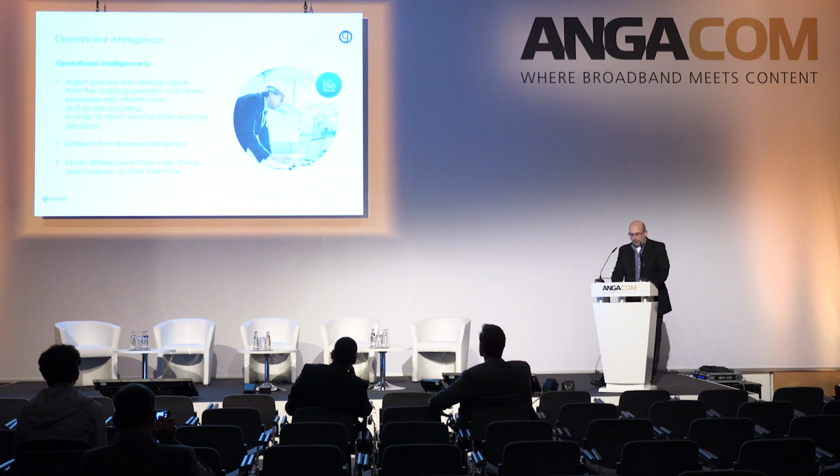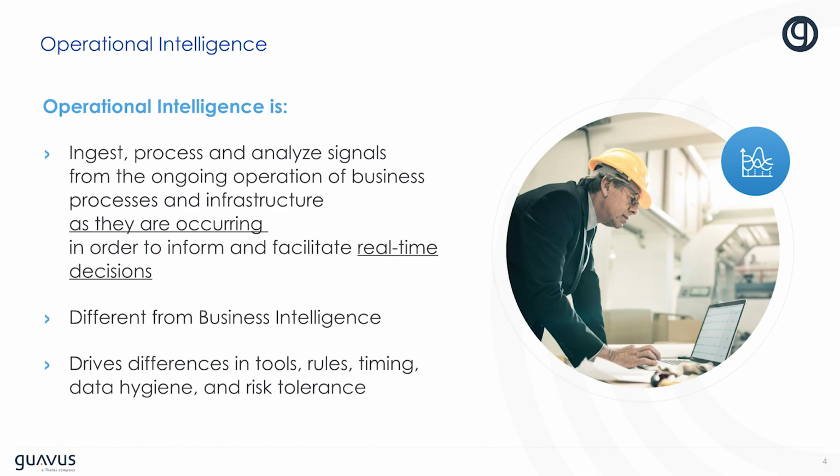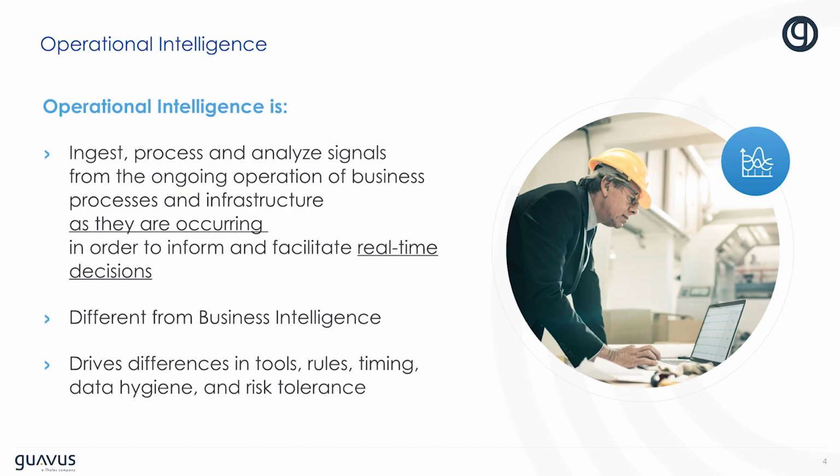Answering these questions requires analysis, and the class of tools that provides these are known as operational intelligence tools. Let me take a moment here to define that. Operational intelligence is the ingestion, processing, and analysis of signals from the ongoing operation of the business processes and infrastructure as they are occurring in order to inform and facilitate real-time decisions.